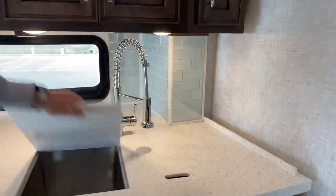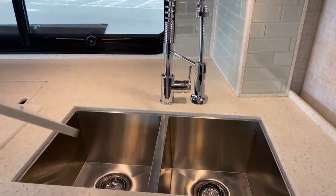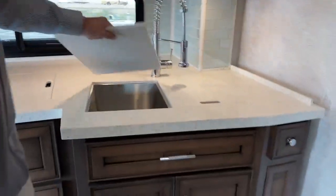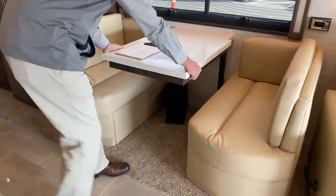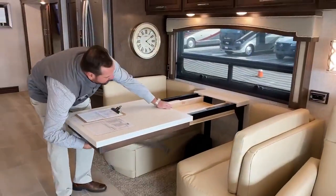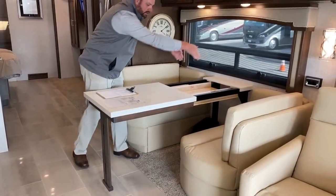And you should have a split sink, residential style. Nice big deep sinks in here. We've got a booth dinette. This is the expandable booth dinette. So this pulls all the way out, and there's a leg that drops down to give you a little support, and you got two leaves.